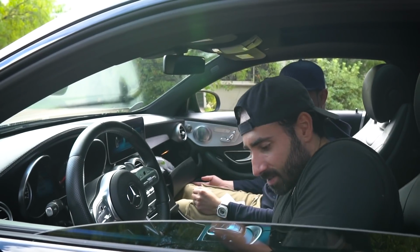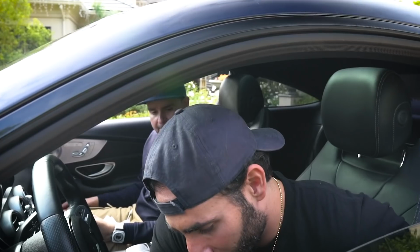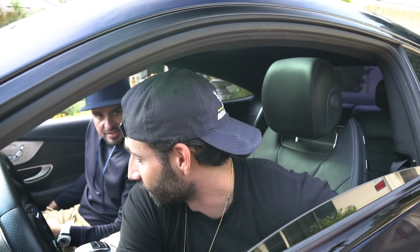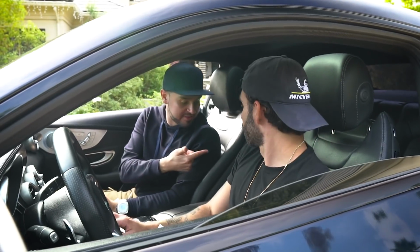Not a whole lot of space in the door pocket. Well, I guess there is, but again, it goes deep back. Wow, you're losing whatever goes back here. You're never getting that again. I'm not even getting my hand back right now. Okay. And what can you tell me about the storage on the back?